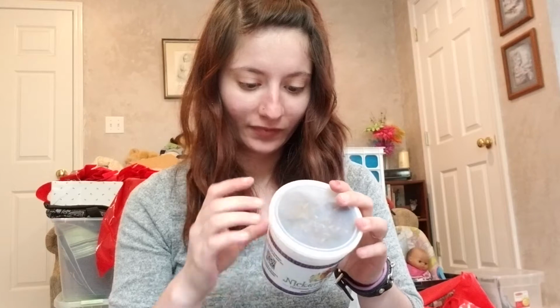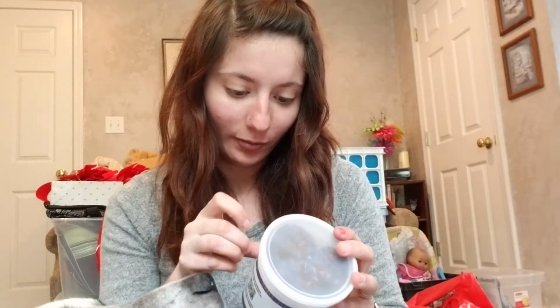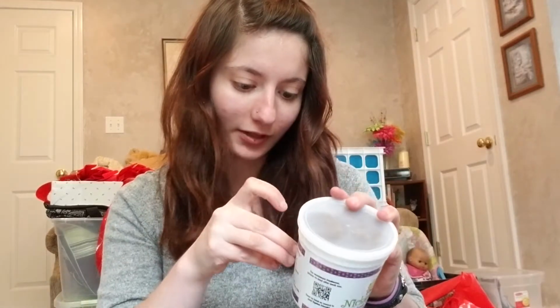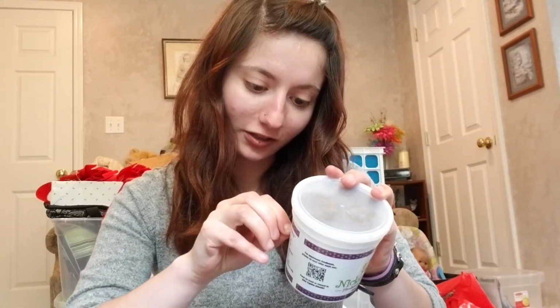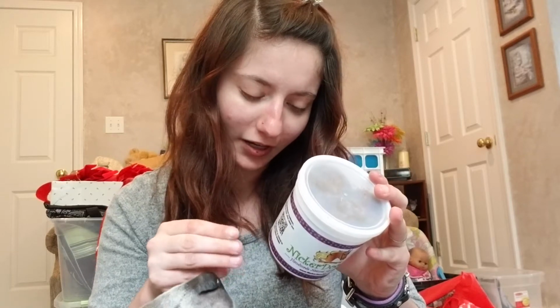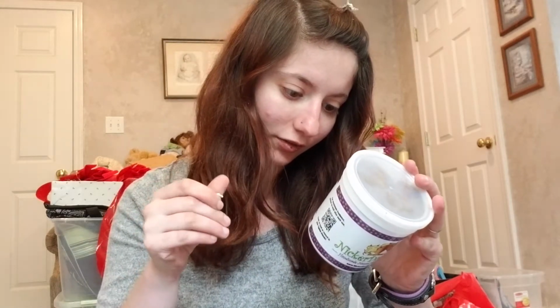But the Grazing Gourmet Company, made in the USA, veteran owned. I have to peel a sticker off to be able to read the ingredients. Wheat, bran, oats, molasses, corn, and flaxseed. And then it has their analytics on there too. But I couldn't get the sticker off.